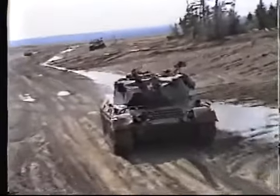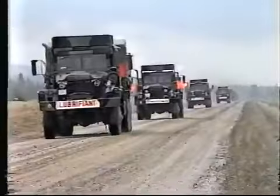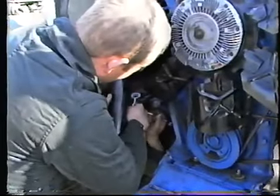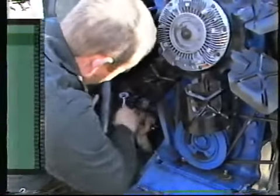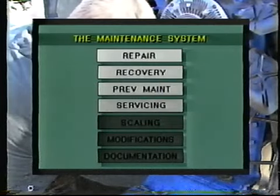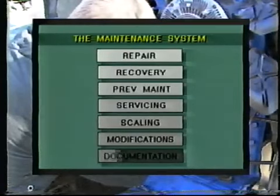The Division Repair and Recovery System ensures the operational readiness of all its combat, combat support, and combat service support equipment, less aviation, medical, dental, and cryptographic material. This system is operated principally by the personnel of the Land Electrical and Mechanical Engineering Branch. The system provides repair, recovery, preventive maintenance, servicing, repair part scaling, modification, and technical documentation services.